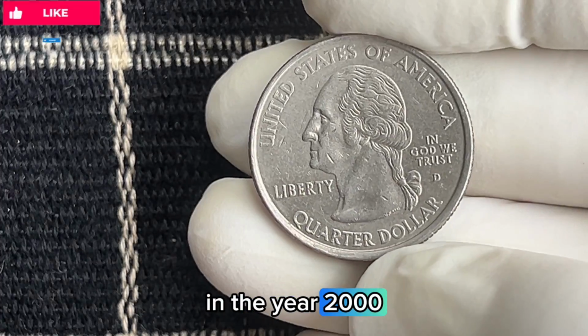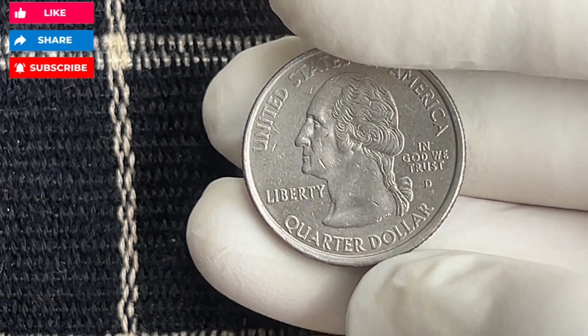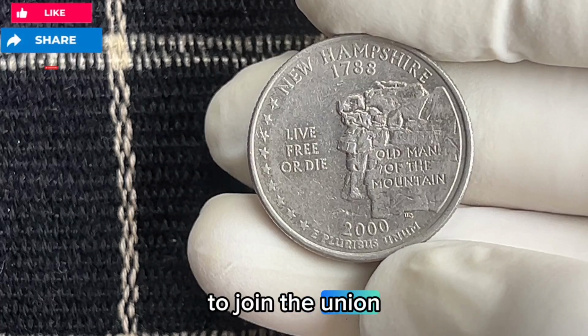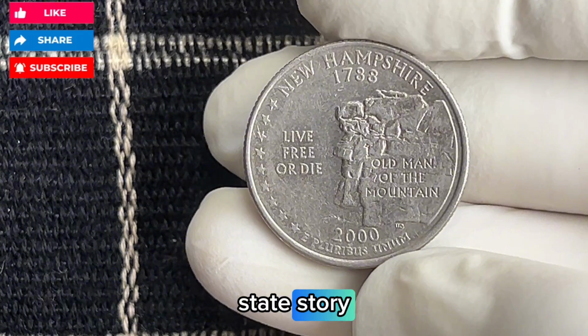In the year 2000, as part of the U.S. Mint's 50 State Quarters program, a new coin was released into circulation. It was the New Hampshire State Quarter, honoring the 9th state to join the Union. Like other state quarters, it featured a unique design that told a small part of the state's story.